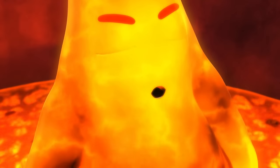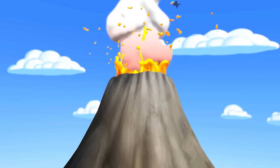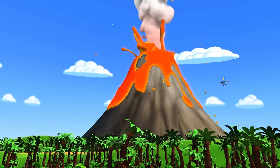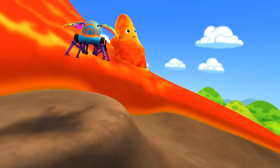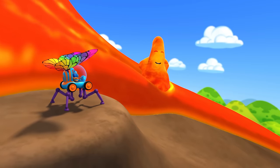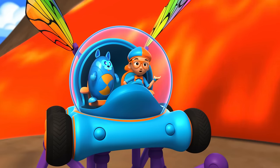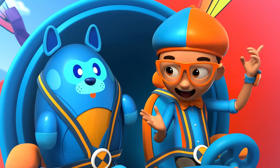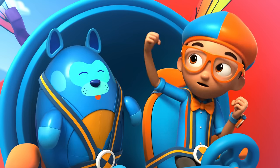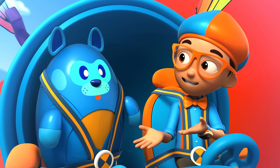Hold on! Whee! Ah, much better. Maggie, what a blast! And I got the answer to my question. What makes a volcano erupt? A volcano erupts when the hot magma inside it builds pressure and bursts through the surface of the Earth. Upload answer, D.BO.